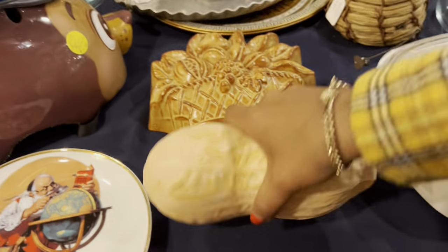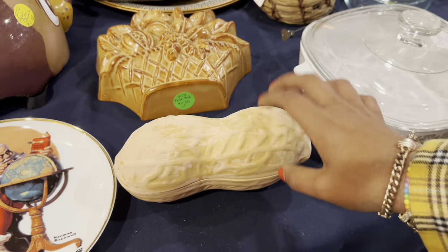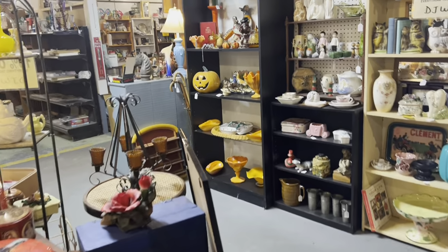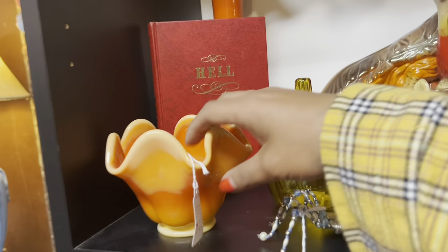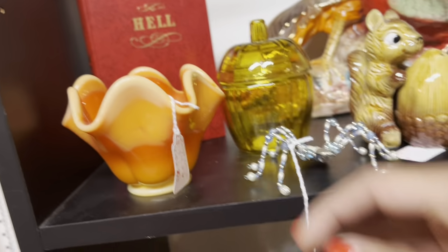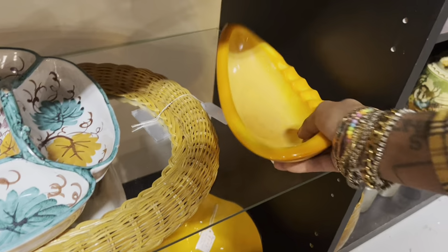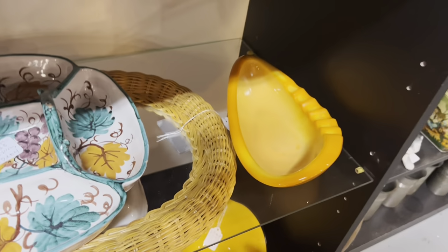All right, what is this peanut dish thing? That's kind of spectacular. I don't think that has much resale value though. Well, this nook over here definitely has my attention. I cannot ignore all this glass. Oh my gosh, I'm sure it's expensive. 49. Ellie Smith, 52. I love these slag glass ashtrays. So freaking cool, but very, very, very expensive.